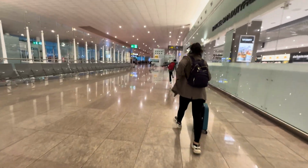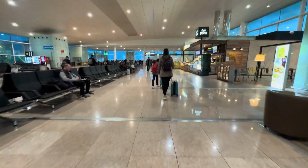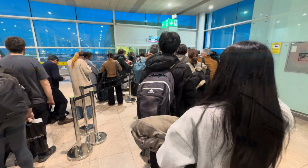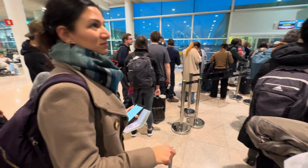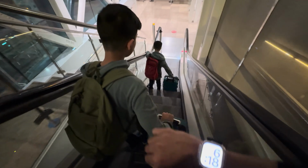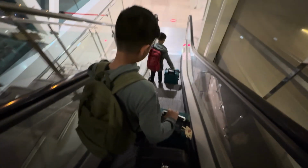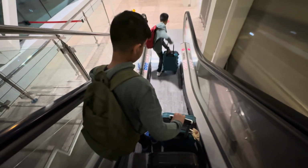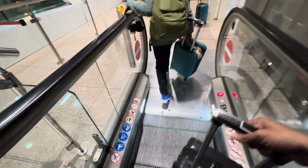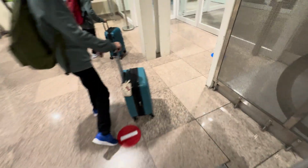E72 to 86 is in front. All right, here we are, line group 2, ready to board. So it is 6:18. We are boarding, but sadly, they held Alia at the gate for second screening. So we're going in first strategically, that way we can have room for our carry-on items.